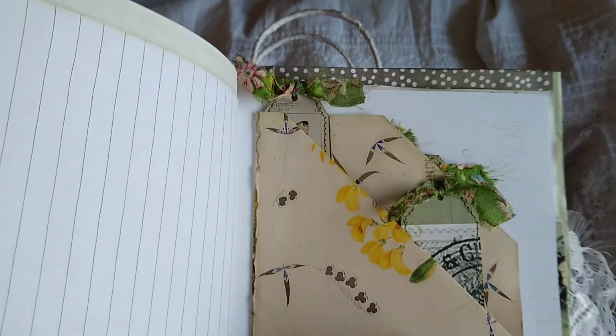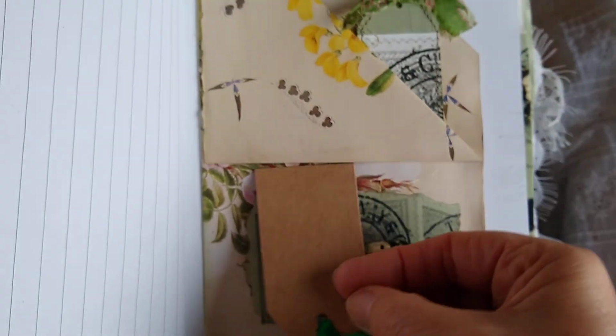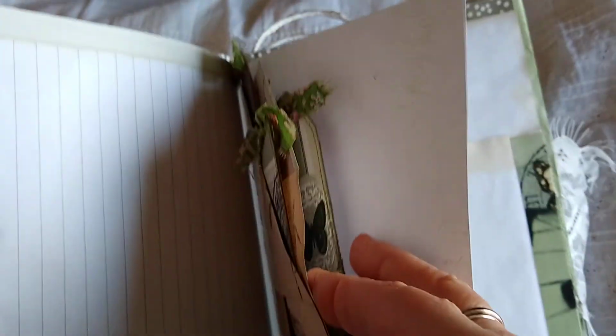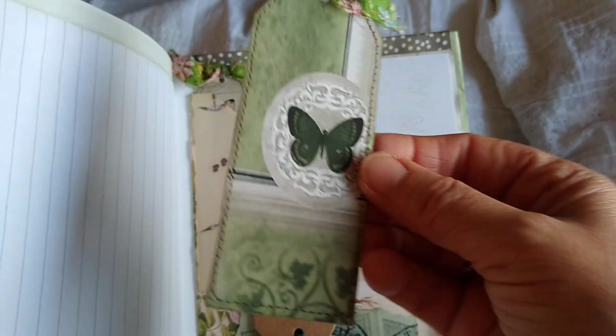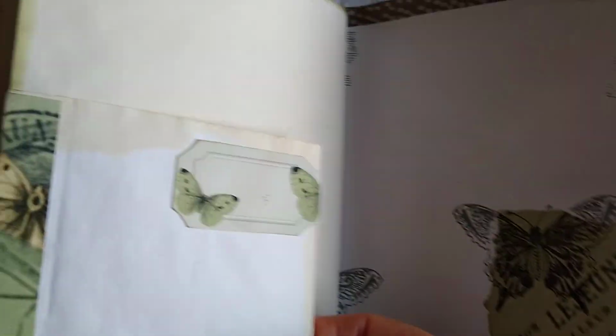And, oh, another little spot here. Can tuck in there. And you can put, in the back there. Yeah, I don't think I showed you that one, did I? Anyway, you can get plenty of things tucked in there. And here's another bit. This flips over, but you can tuck something in it. Same here.